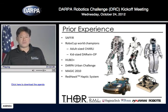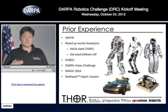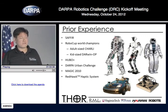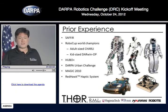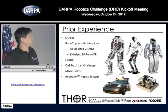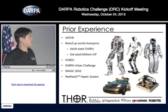We have other competition experience as well. For the 2007 DARPA Urban Challenge, Virginia Tech had a team, Victor Tango, which placed 3rd, and Dan Lee's team from the University of Pennsylvania placed 5th. MAGIC 2010 was another big competition for multiple autonomous robots. We qualified for it, and UPenn was the 2nd place winner. The Red Hawk haptic system is a new type of haptic system that Harris developed that we're trying to use for this competition.